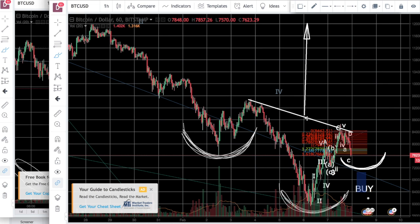looking at the neckline of the head. Of course, you take that drop right here and you add it right on top of the neckline, and you get to this target, okay, area roughly where you think it would go, in case again this turns out to be an inverted head and shoulder formation. And again, I want to stress it out, I don't know if it is, I just want it to be, but I entered long here with a small amount of money, in case I lose it, but whatever.